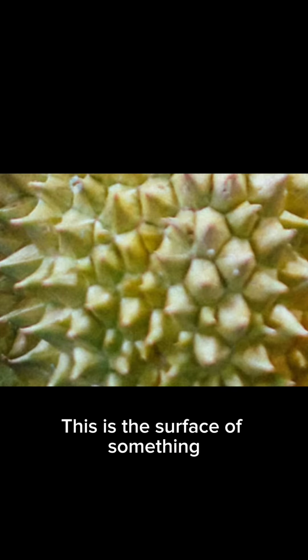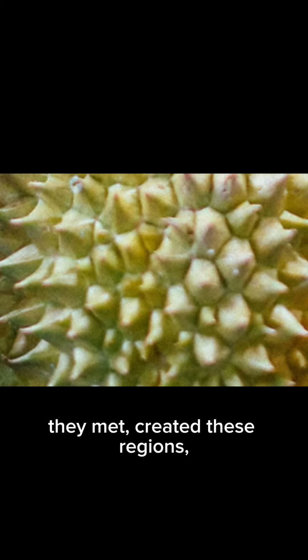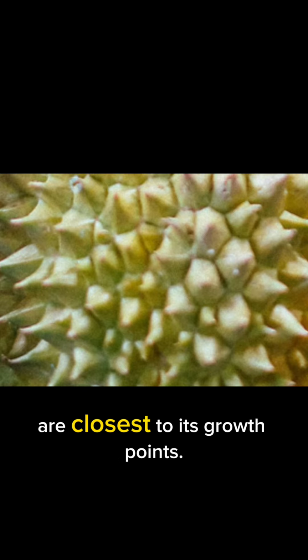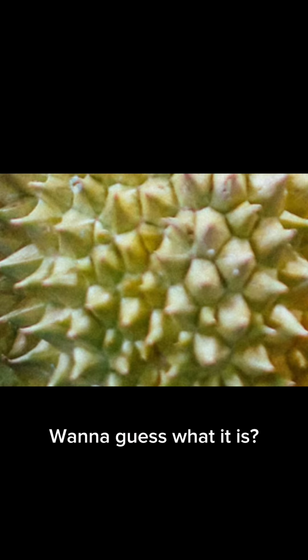This is the surface of something which grew in the same way. Started from many points, then grew at an equal rate. They met, created these regions, which have a fancy name. They're called Voronoi regions, but that doesn't matter. They're just the regions of things that are closest to its growth points. Want to guess what it is?